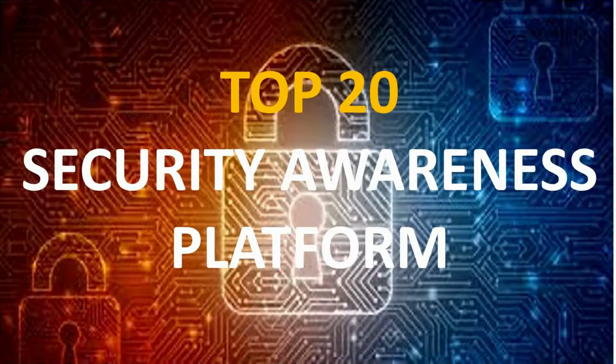Security Awareness Training Software, as defined by G2, is a platform that provides businesses with online courses to train and assess their employee security readiness. Businesses use these tools to outsource security training to specialized providers with experience and courses specific to a variety of security measures.